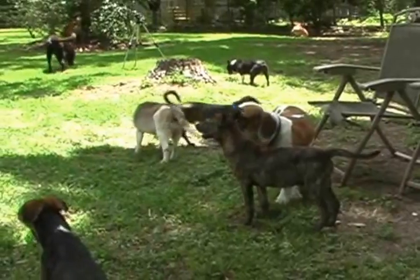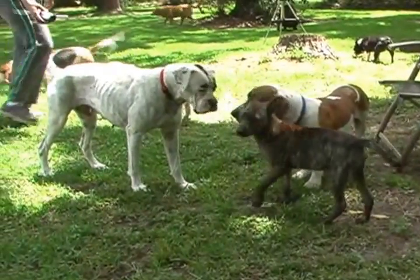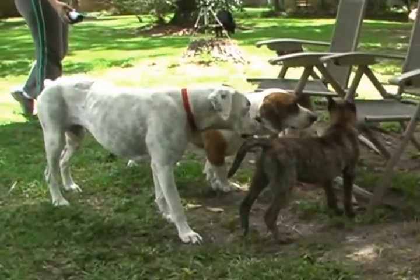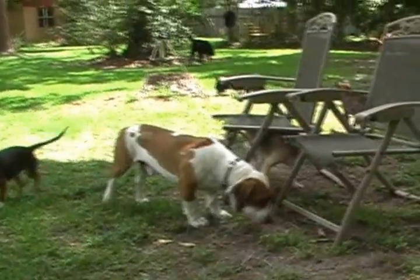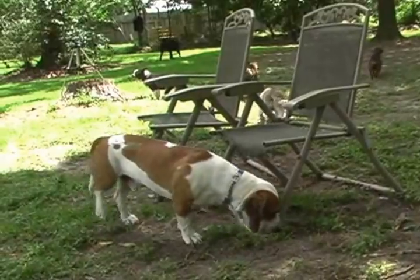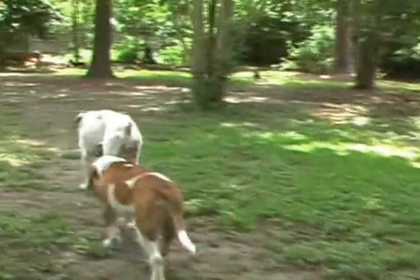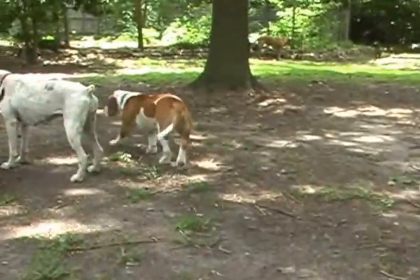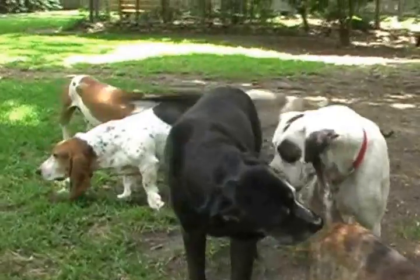Visiting with the new boy, Jordan. Jordan came over for the day. So Audrey and Flash have to say hi to him. Oscar, come on, Oscar. Come on over here, Oscar. See Flash with his Basset friend, Baxter.